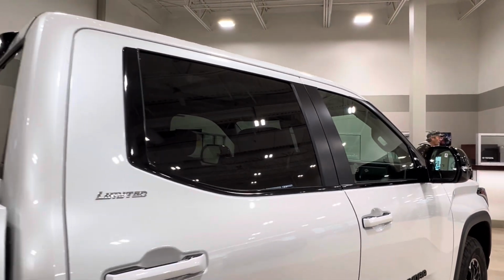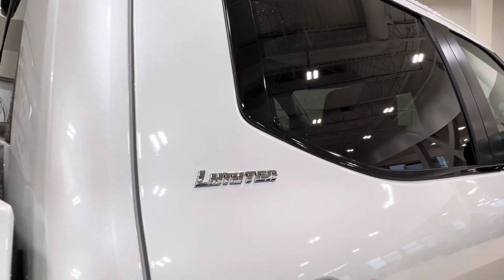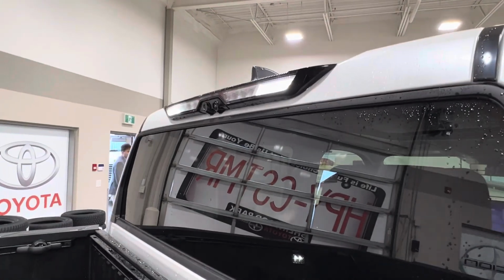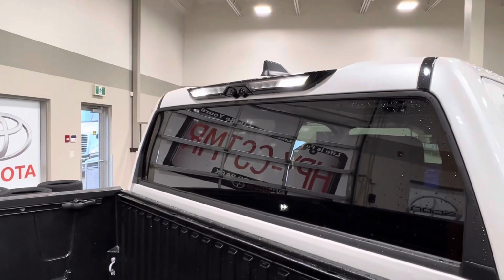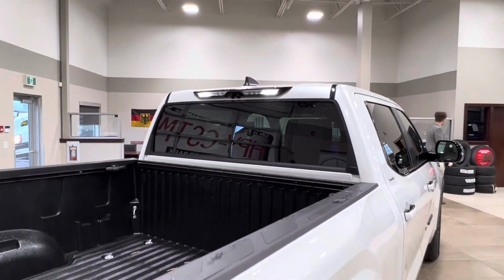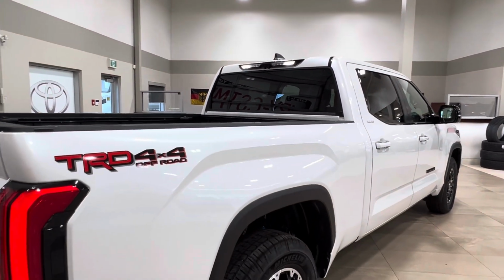Moving back, all your rear windows come with factory tintings. On both of your rear doors, you have the limited trim level badge. In the back here, currently we have the bed lamps turned on. These guys can be turned off or work automatically with the opening and closing of doors. Your rear windshield is also power adjustable. We'll take a closer look at both those functions when we get to the front driver's seat.